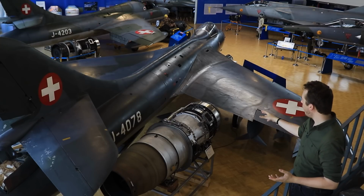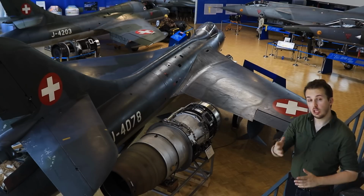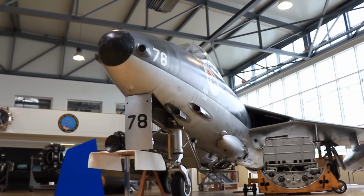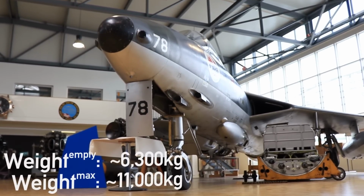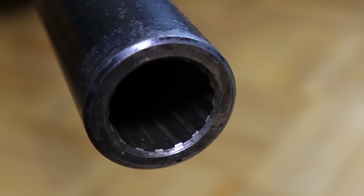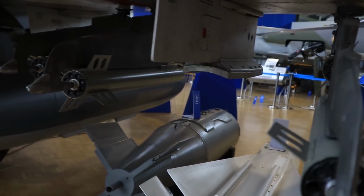It is powered by a single Avon 207, roughly 10,000 pounds of thrust. It can achieve a top speed of 1,150 kilometers an hour, has a range of 1,000 kilometers. Empty, the aircraft weighs around 6,300 kilograms and it has a maximum takeoff weight of 10,700 kilograms. It comes equipped with 4 30mm Aden guns and can load up additional pylons with rockets, bombs or drop tanks.